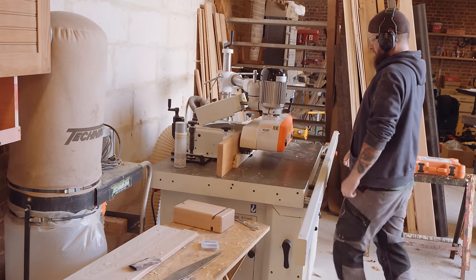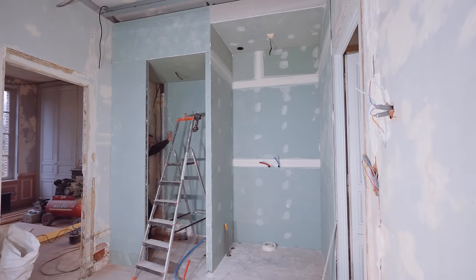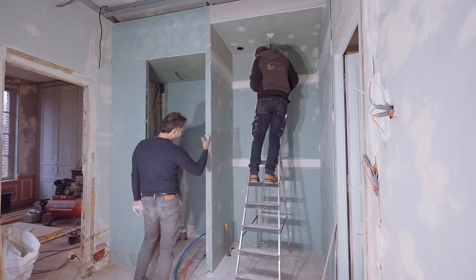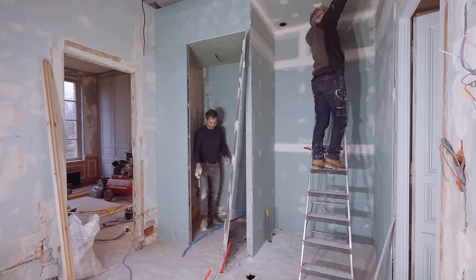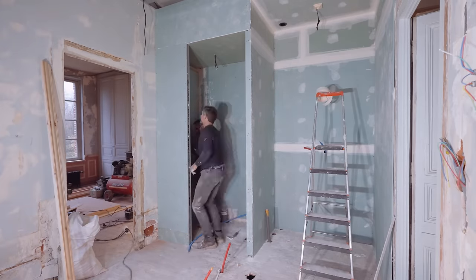Our carpenters Vincent and Benoit successfully installed all the wall moldings. Now it's my turn to transform the master suite bathroom and finally hide all those derelict walls. My confidence level is skyrocketing as plasterboarding calls for my favorite skills, patience and precision.